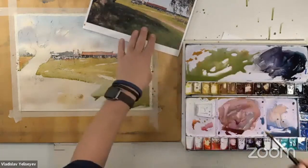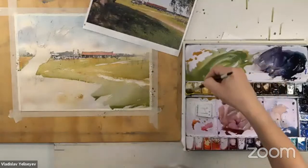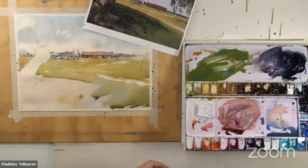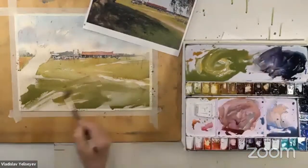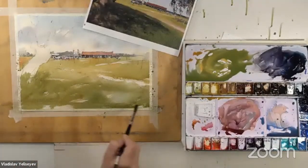So this green is green. And they say the grass is greener on the other side. But in our case, the grass is greener in the foreground. That's exactly where we stand. And that is the way we're going to paint it. Look at this. If you miss a few spots, it's all right. Dry brush, dragging the brush everywhere.